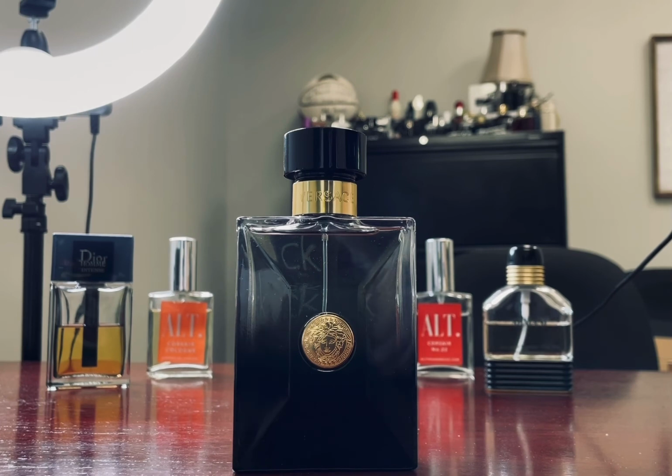Apologize, I wasn't prepared. Again, I thought this was a different fragrance, but maybe that's the great thing about unboxings and first impressions. You really got my first impression of this, and as of right now, I give it probably a 5.5 out of 10. 10 being the best, and 1, or 0, I guess, being the worst. I think it's above average, but I don't think it is mass appealing.